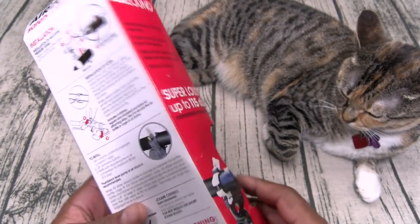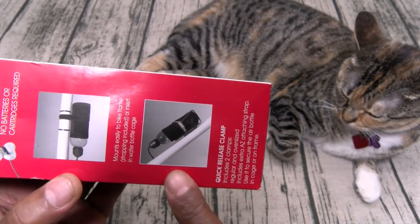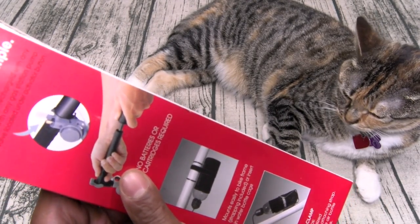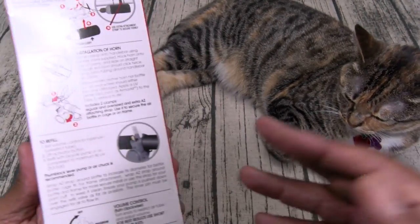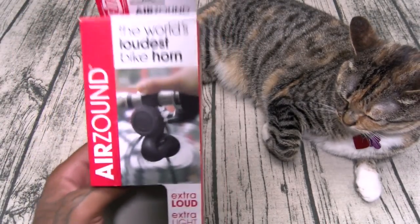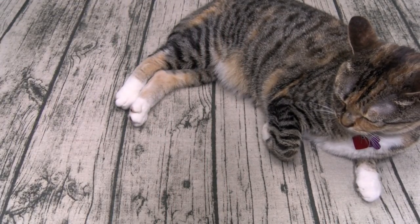Now I already got this installed on my bike. I'll show you how it looks. You just mount it right on the pole. You're gonna have to pump this up, so you're gonna need a pump, 80 PSI, and this is crazy loud. I'm gonna let y'all hear it for yourself. This is major trolling right here. Let's keep it moving.